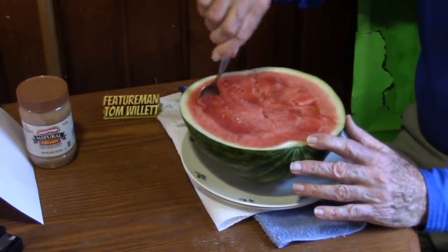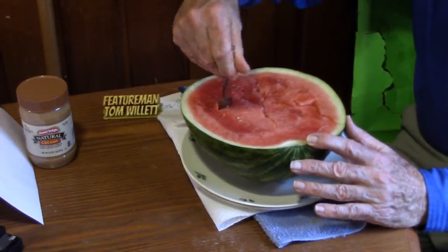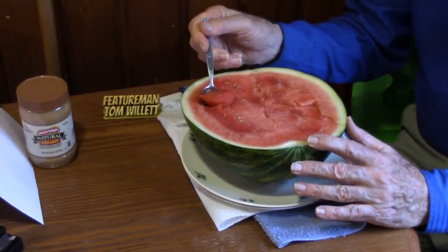For those of you who are watermelon students and watermelon lovers, I will take a bite of this watermelon. This is a seedless watermelon, and that is about the only kind of watermelon that is available at the supermarkets here in Tennessee. They always have the seedless. Let me take a bite. They taste like any other watermelon, very, very good.